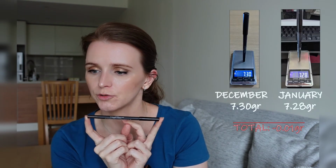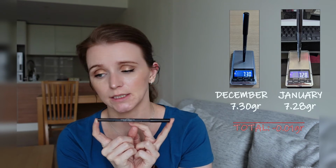Last product in this category is the Morphe. It's a brown eye pencil. It's smudge proof. It doesn't go anywhere. Once you put it on, it's there. It doesn't go away. When I introduced it, it was at 7.3 grams and now it's at 7.28 grams. I used it once.